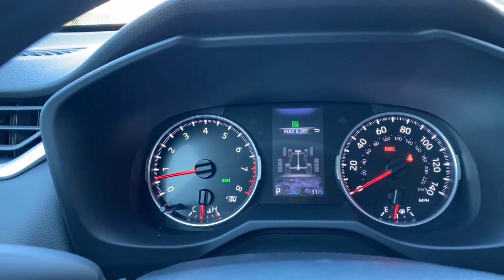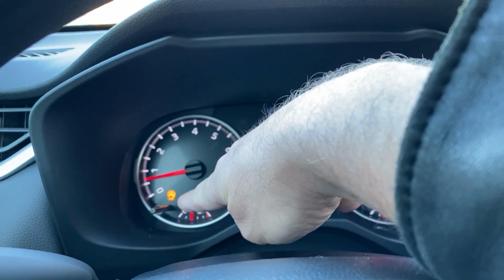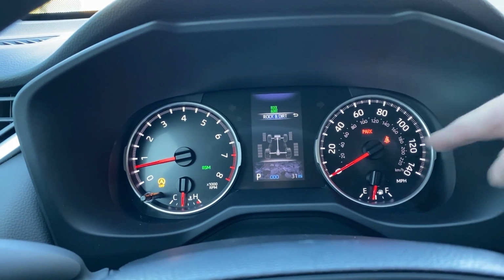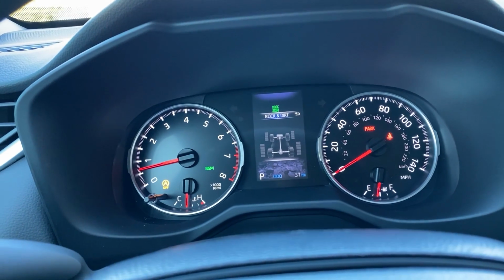The light is off, which means it's on, which makes no sense. But if you want to turn that system off, then it says engine start and stop off. It also tells you you're in park, so you can't go. And I don't have my seatbelt on. So again, those are a little bit of cues, little heads up, yellow flags, red flags.